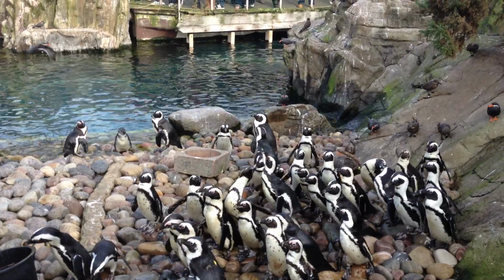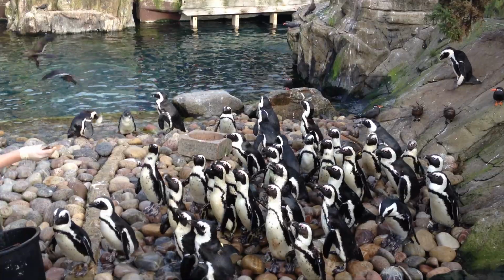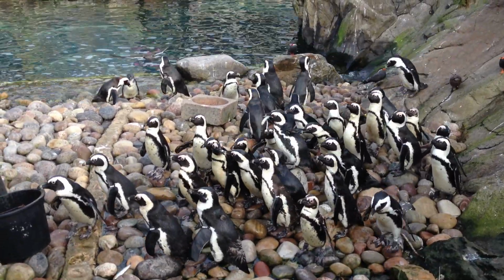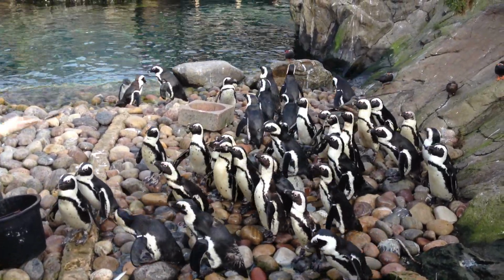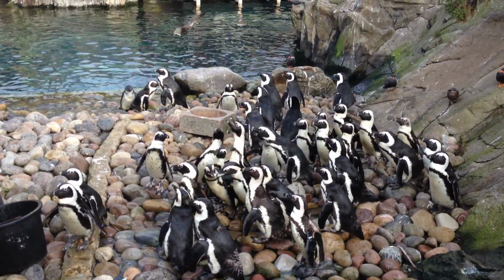Some couples also rescue injured and oiled penguins and take them into the rehabilitation centre, and each bird that passes through that centre is marked with an identification badge, just like the ones you can see our birds here at Bristol wearing. In fact, they were developed here at Bristol.